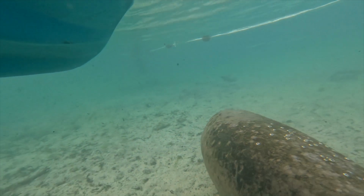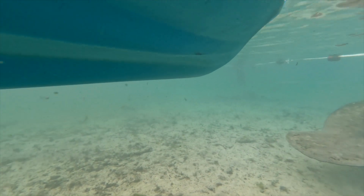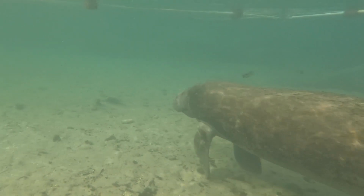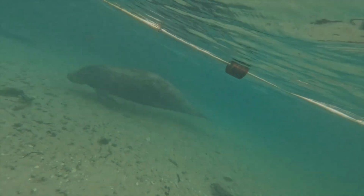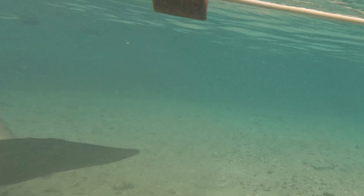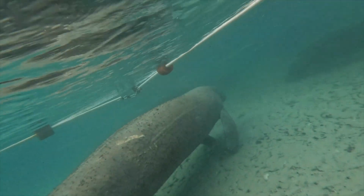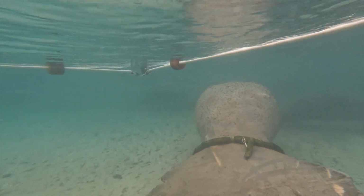They can be found as far west as Texas and as far north as Massachusetts during the summer months. But during the winter months, manatees congregate in Florida as they require warm water habitats to survive. This manatee has been tagged and is wearing a tracker.